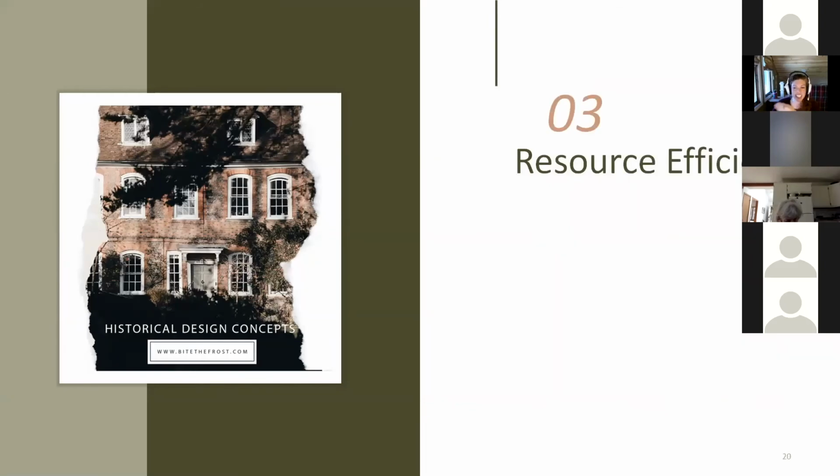And then the last topic or bullet of designing an integrated design process is resource efficiency. And this one's pretty simple, nothing like the other ones. I've gone into a little bit of detail, I'm sorry.